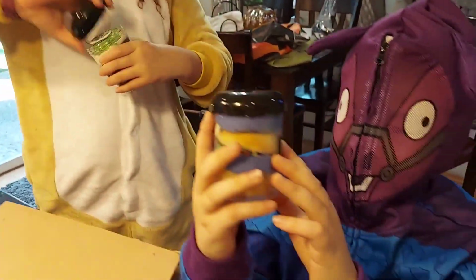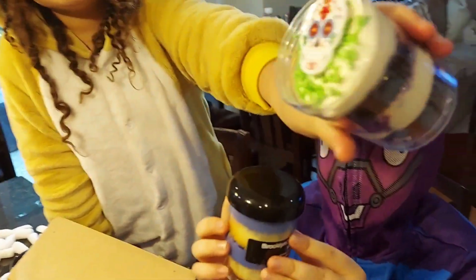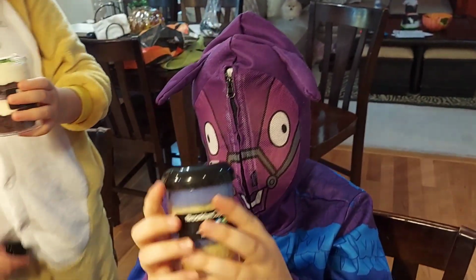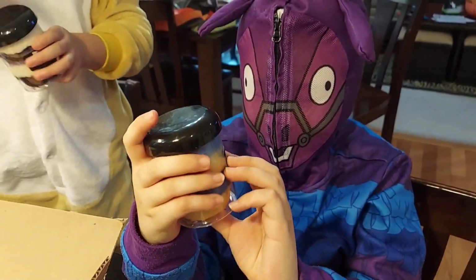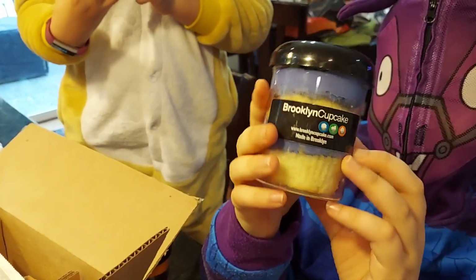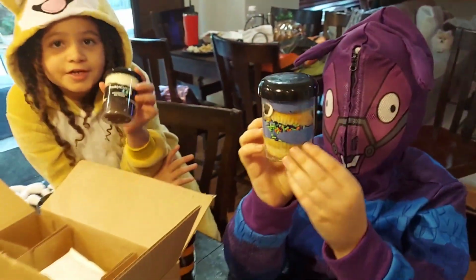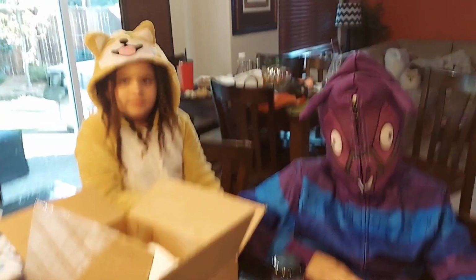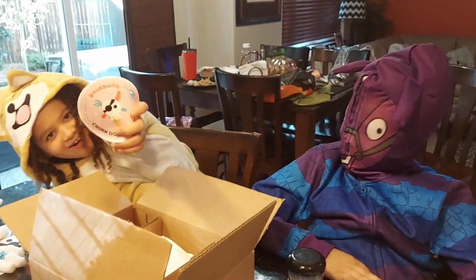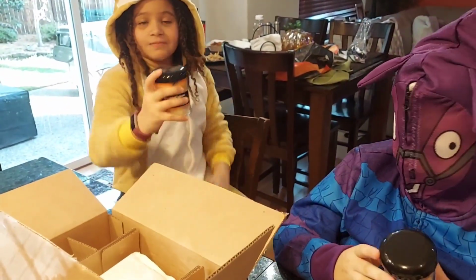And it says it is Brooklyn Cupcake. Wow, this one has like a school on it. That's cool. It says Brooklyn Cupcake. That has to be the brand. Yeah. This is so awesome. These are so awesome. They're like cupcakes in a jar. Turn down for what? With Gold Belly. Look at all these cupcakes.